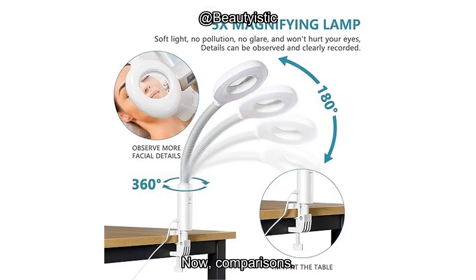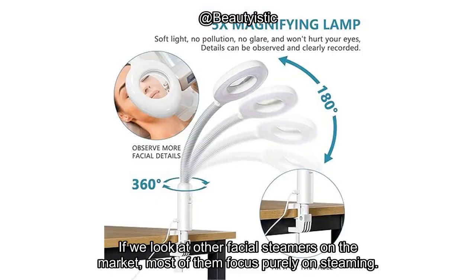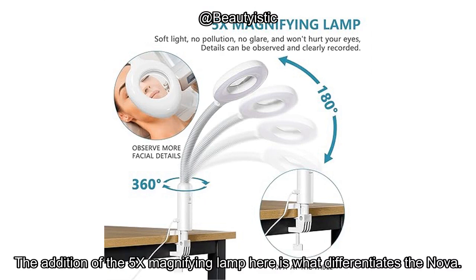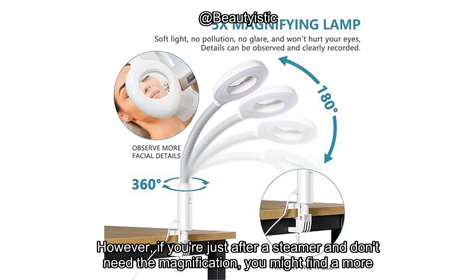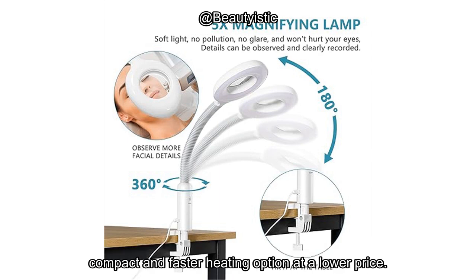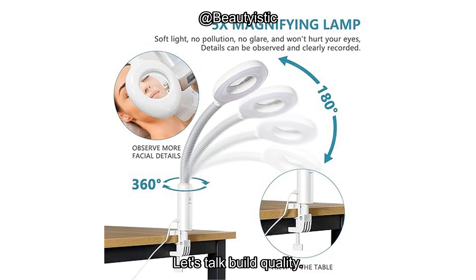Now, comparisons. If we look at other facial steamers on the market, most of them focus purely on steaming. The addition of the 5x magnifying lamp here is what differentiates the Nova. However, if you're just after a steamer and don't need the magnification, you might find a more compact and faster heating option at a lower price.